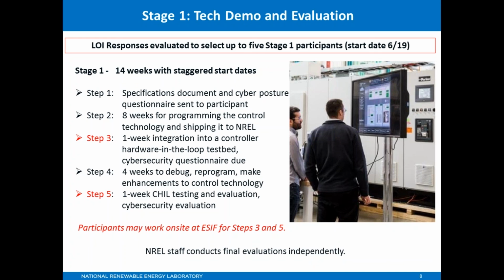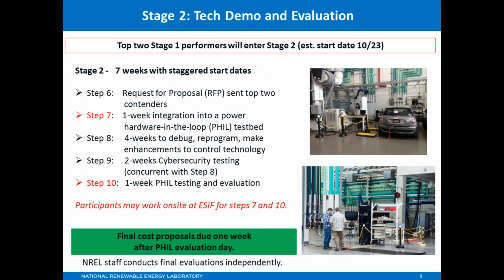So that is how we will down select to the top 2 teams, and then those top 2 teams would gain access to the power hardware in the loop test bed and receive the RFP beginning on October 23rd. So the first, we'll call these the stage 2 teams, are now offerers because they're going to respond to an RFP. And the first RFP will be given to offerer number 1 on October 23rd. The second offerer would receive it on November 6th.